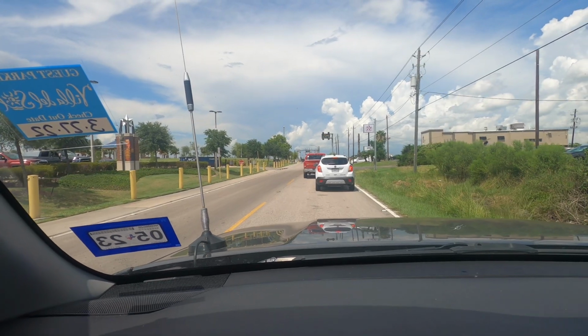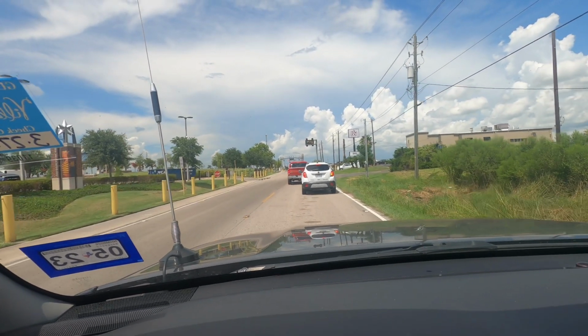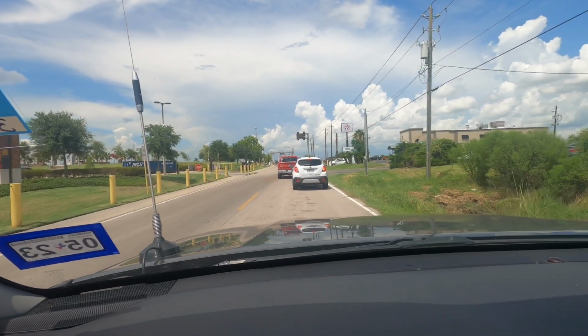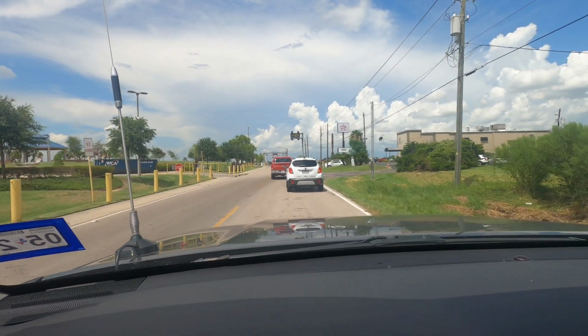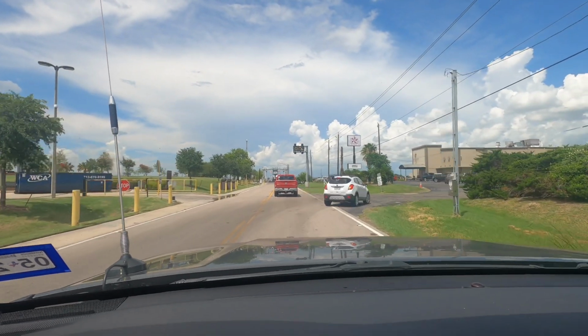So to top off our little day trip, now we're going to go to the Monument Inn for a bite to eat, to have some lunch. The Monument Inn overlooks the Houston Ship Channel. We had to wait for ferry traffic to load so that we could make it to the restaurant.